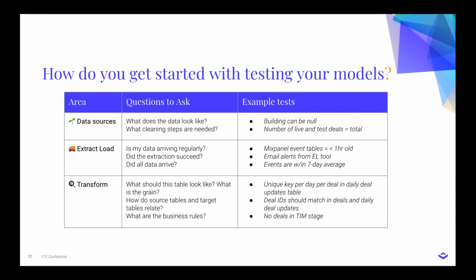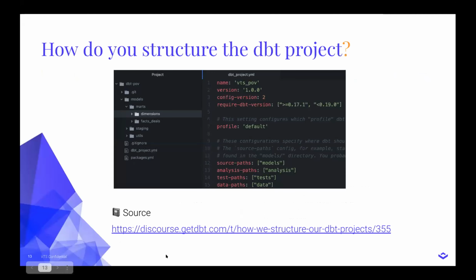So I really, truly recommend that you do some data profiling before you actually do your proof of value. Another thing that I recommend, but is optional, is a little bit of thinking ahead of time. Once you're actually in DBT and you're writing code, you will be facing a lot of questions.